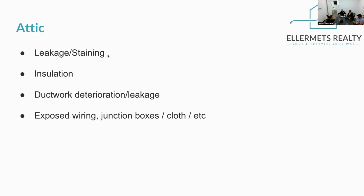Attic. You're looking for leaking and staining, and you're not. The inspector is. But if the inspector says, oh man, there's bad staining up there, show me the pictures. He'll have them on his camera. Say, can you send me that one like that? I don't want it printed off in the report. I need that one just like that so I can blow it up and show them. And let my sellers know they're going to have to replace the roof. That's what they're telling them. It's like, you're going to have to replace the roof. I'm like, can I just replace that part of the roof? And here are pictures. We just changed like 10 things.